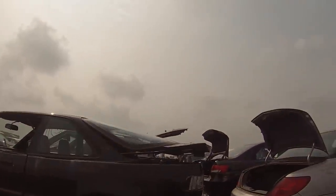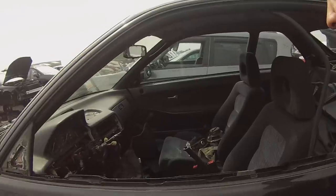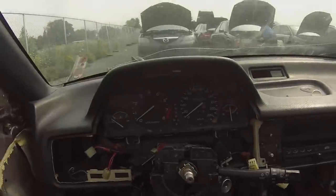There might be some hidden gems here, like for example this Integra. It looks old and beat up, but it's still salvageable. People will still buy parts out of this. And this was converted to a manual. You can see by the gauge that there's an automatic on it, but it was converted to a manual.